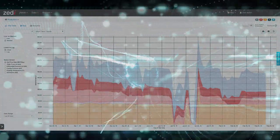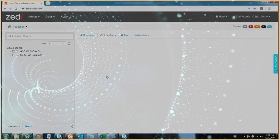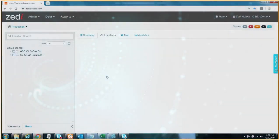So let's begin. Zedi Access is a web-based application where production data can be transmitted from well sites and other forms of information all into our cloud-based platform. The system is permission-based, so what that means is you can grant varying permissions from everything from a view-only user all the way to full administrative access, which we'll get into on another video, but we'll touch on where you access those.